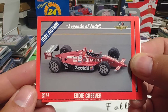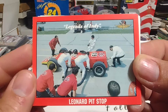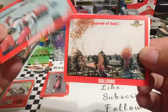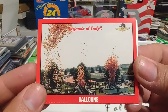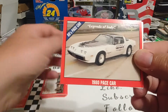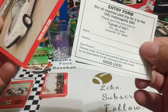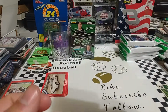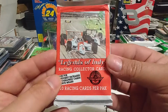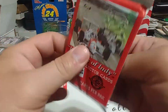Eddie Cheever, who moved over from Formula One to race for Target Ganassi Racing. Leonard Pitstop. Joe Leonard, part of the Andy Granatelli team. Balloons, part of the balloon release, and a nice looking Pontiac Trans Am pace car. And an entry form to win a trip for two. And our final pack.